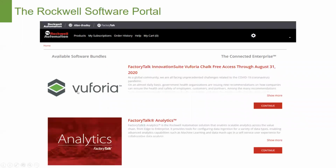Okay, there we go. So this is when you log in, this is what it'll look like. In the top right-hand corner, you'll have your name and your email address as well. And it looks very similar in nature to the MyRockwell portal that Mike was talking about.